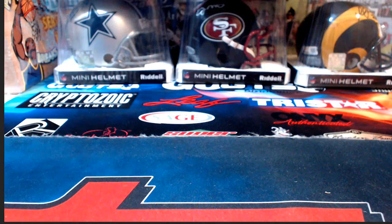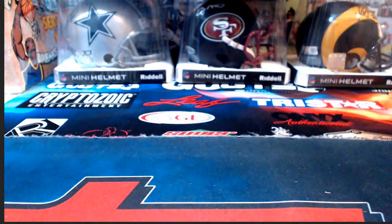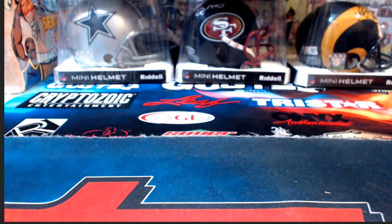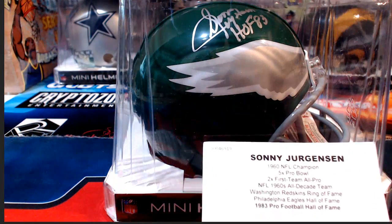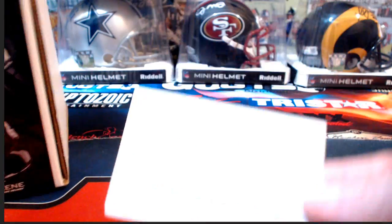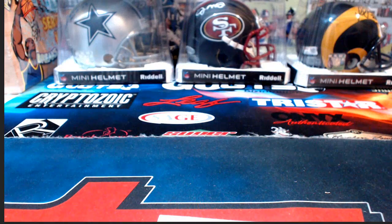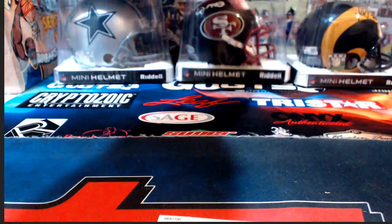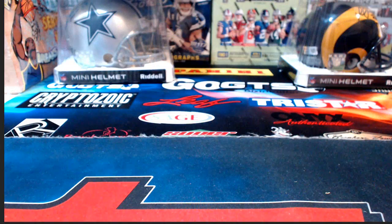Reach over here and get a couple more of our empty boxes. So I may as well just set them all back up on the table. All right, we've got the Eagles and Sonny Jurgensen. There's the Joe Montana card. It was stuck under the flap. So we did have a card for that one after all. Yay. That's good. So while we're at it, we'll just go ahead and bring that up there with it. So now we found the card for that one.